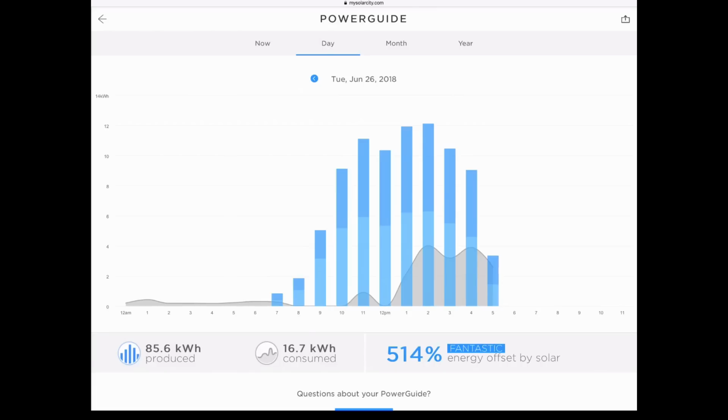Now, one other thing that you'll see there is that we have all that extra energy that we did not use. I don't know if this is true for everyone, but in our case, those credits get stored on our SMECO account, and they get held over for the days when we don't produce enough energy for our home. In the case we get to the end of the year and we still have kilowatt hours in our account that we have not used, SMECO gives us 8 cents per kilowatt hour.